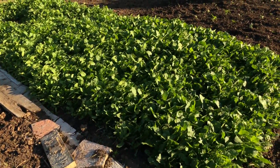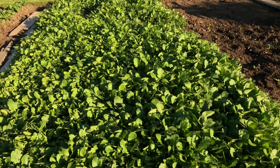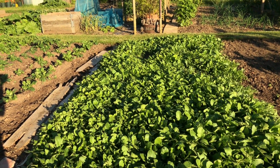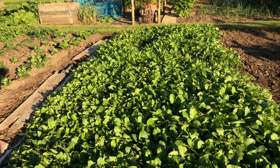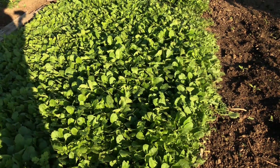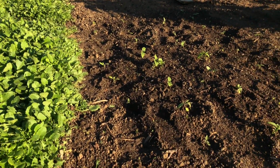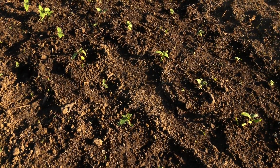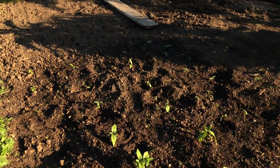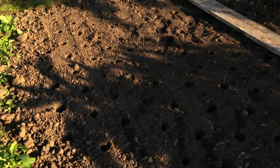This mustard cover crop is fabulous. Oh, I can smell the barbecue. Like I said earlier, I'm probably going to knock that down with the lawnmower with the mulcher on it and then dig it in. These are the sunflowers that I've separated, and then next to them is where the leeks are in.